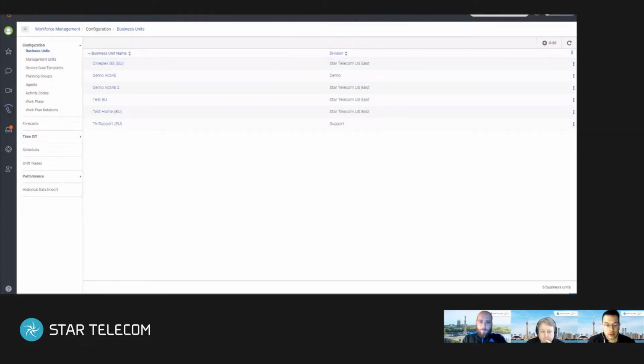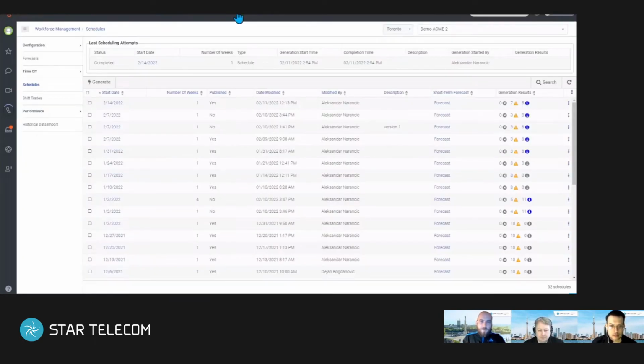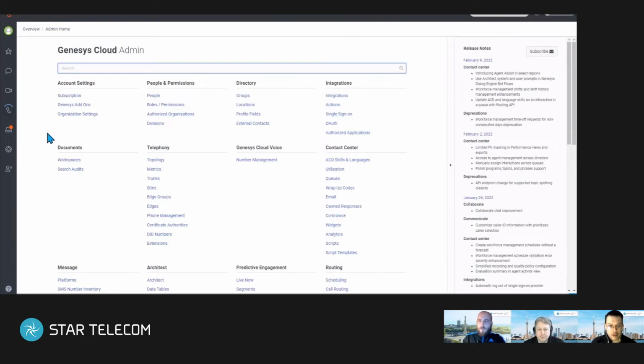Excellent, nice. Right, and we have another small but very big change. This is my personal favorite, to be honest. Simplified recording and quality policy configuration. As I said, it's really not something huge. But then again, if you remember how the policies looked previously, it was very disorganized.